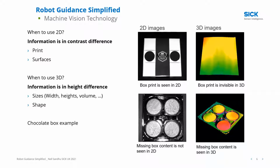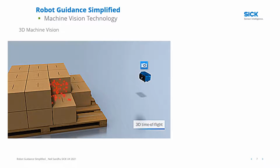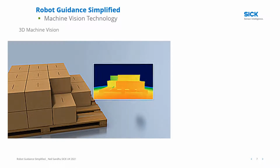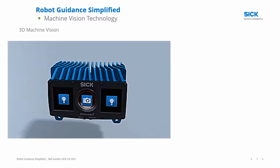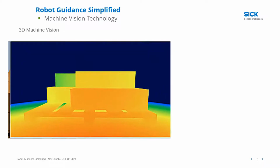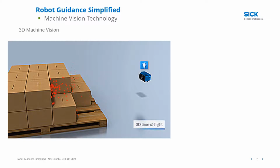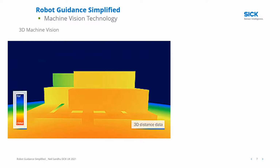So if we think about different machine vision technologies and how they can come in and help with robot guidance, we think about, let's say, for example, 3D machine vision, and a typical technology that's used within 3D machine vision is something called time of flight. Here we see an example of time of flight 3D vision, and you can see there the energy that's being emitted from the device, typically infrared energy, invisible light, should we say, and all of those areas, if you like, individual pixels, are then monitored to see how long that energy takes to come back, and we get the 3-dimensional distance information that builds up, as you can see here, the 3D picture in the example on the pallet.